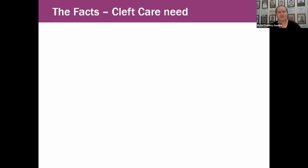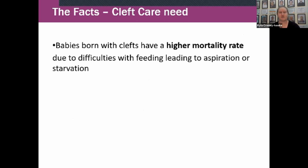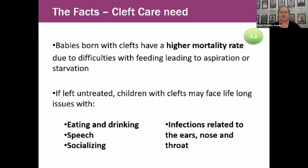Babies born with cleft conditions have a higher mortality rate due to difficulties with feeding, which can lead to aspiration or starvation. If they survive past their early years and the condition is still left untreated, they may face lifelong issues with eating and drinking, speech, socializing, and also infections related to the ears, nose, and throat.